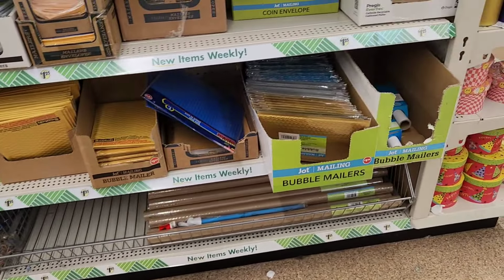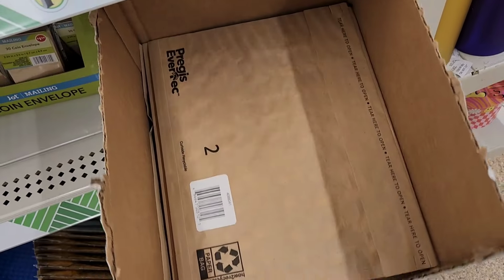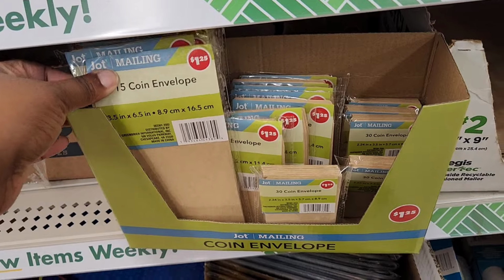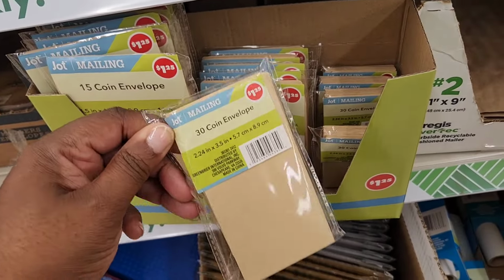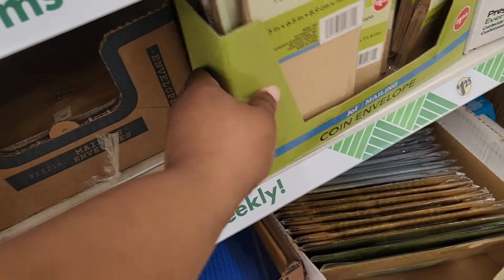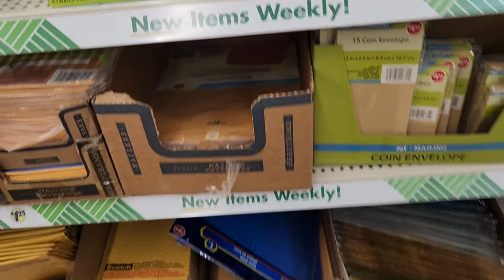So before you go and spend a lot more at a different store, check your Dollar Tree first and save you some money. Even if you're mailing a small item, look at these coin envelopes. So that would be a great deal, only $1.25 per pack. And to be honest, this is like a one-stop shop because you wouldn't need to go anywhere else for the rest of the stuff to pack it because they have the tape here.